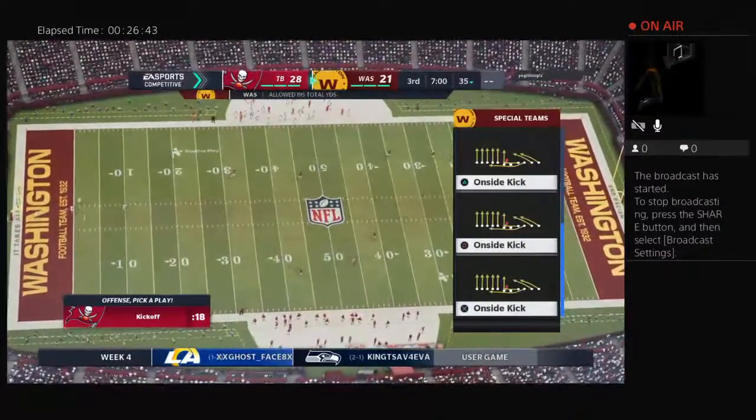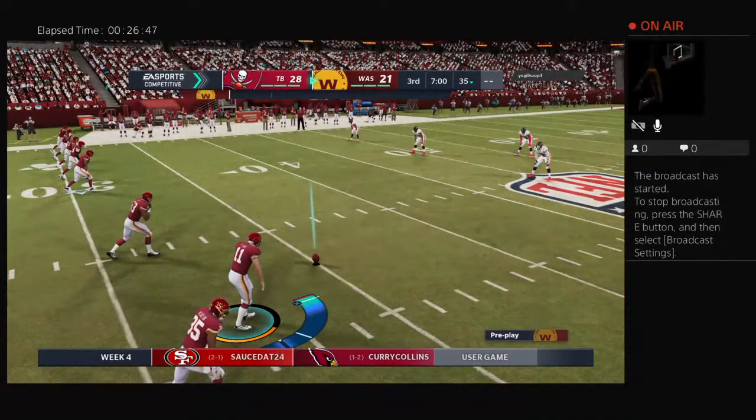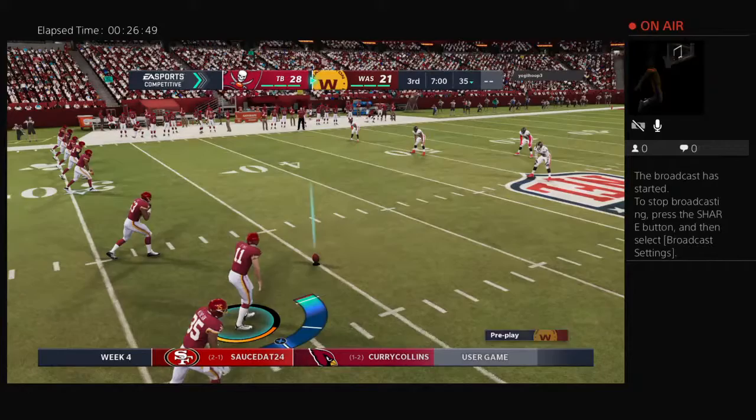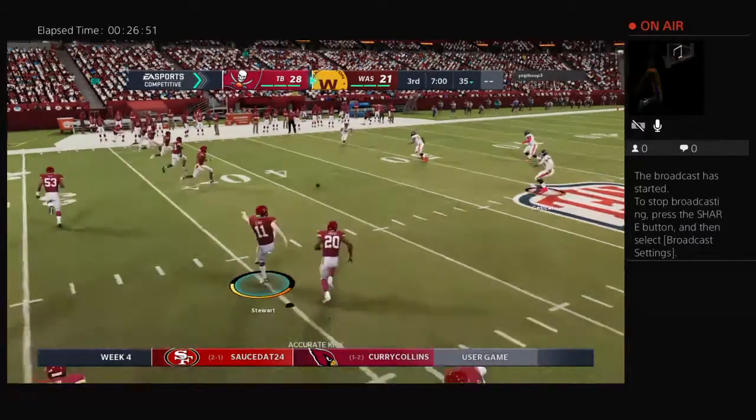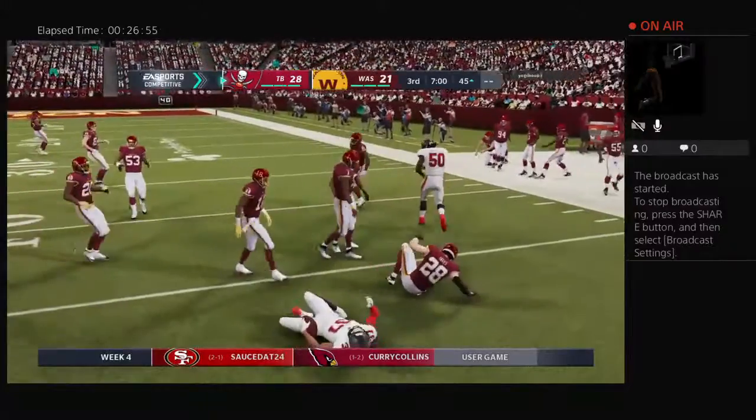Okay, Coach, appreciate it. A one-touchdown game here as we get set to resume play in the second half. It's been a shootout so far. We'll see which defense can make the adjustments as we get back underway in the second half.